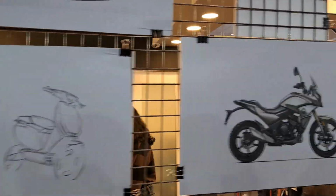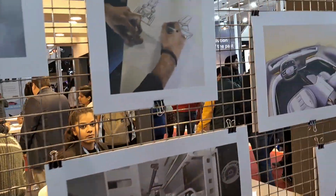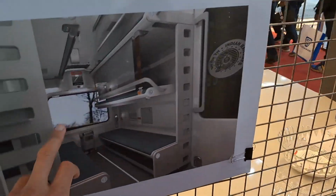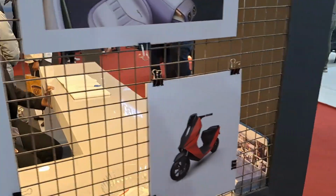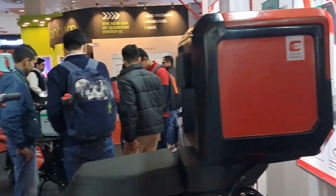Those are concept drawings. How did I miss this? Yo, how did I miss this? See, there's so much going on. I can never cover 100% of this place. It will take me all day. Of course, these are printouts. I don't even remember if I came here. Transit. Okay, that's the future.